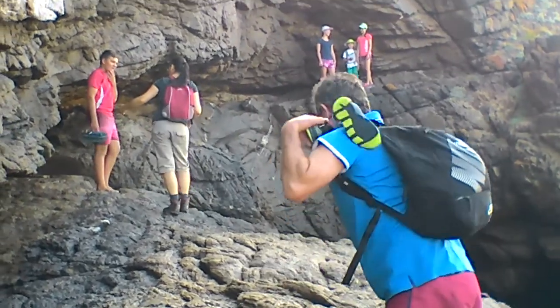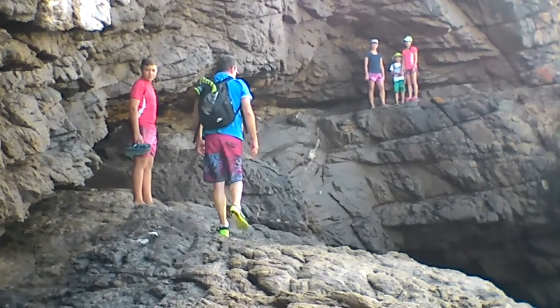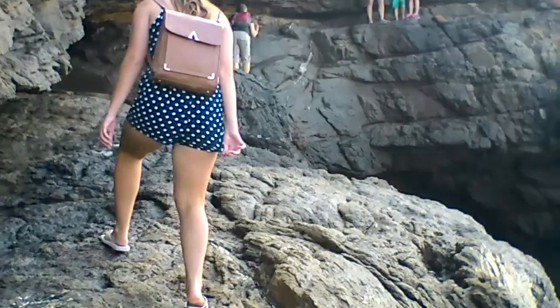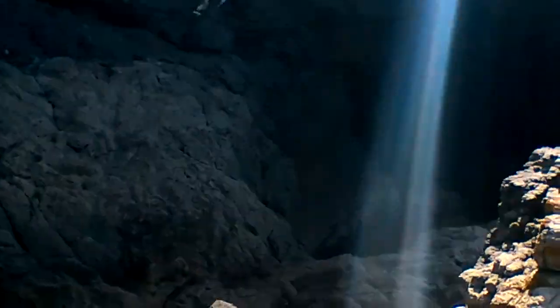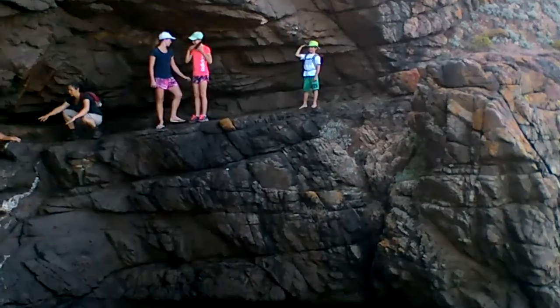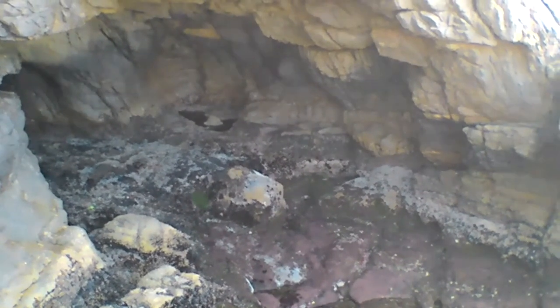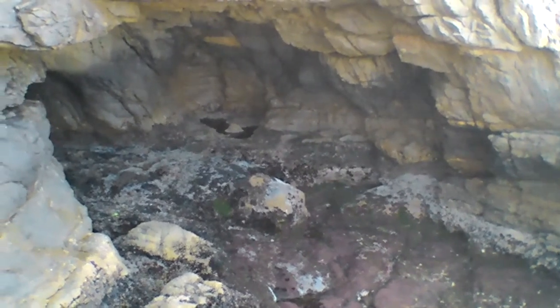There we go. It's about a 5 meter drop down into the hole. I'll try to get a shot of that. A bit of length there. 5 meter drop into the hole. I refer to this hole as the jacuzzi. Hopefully on the way back we can show you what the jacuzzi looks like.